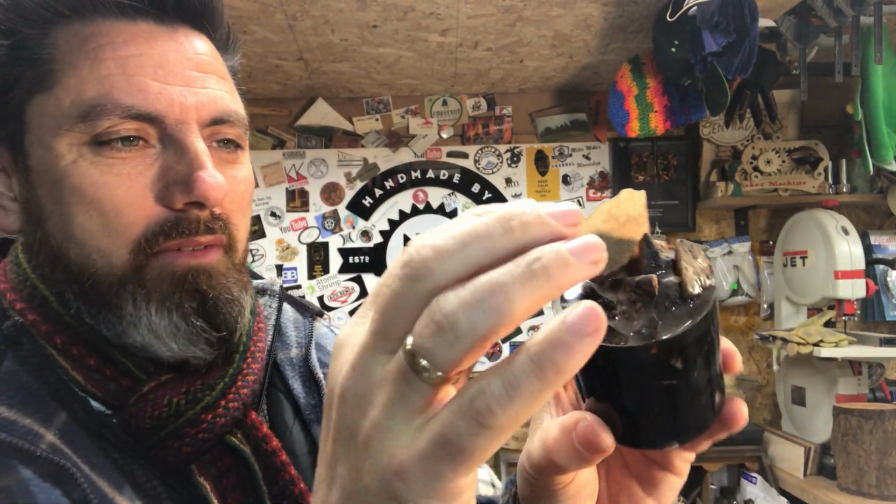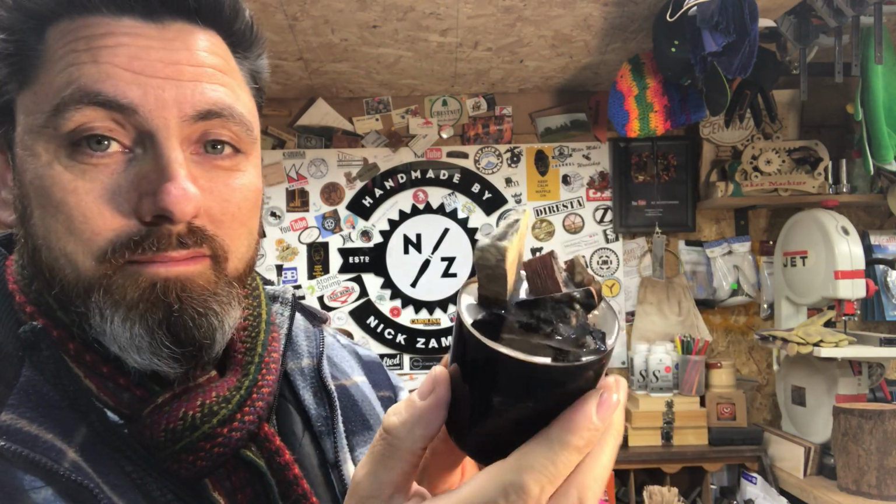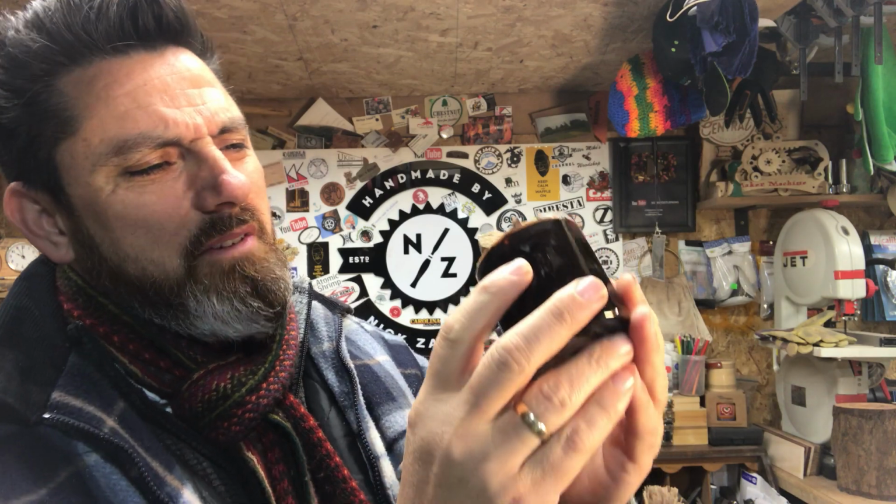I might even just leave the wood like that, just hanging out, just because it looks really weird. I might do that. And we could make a little pot out of that, but it'd be interesting to see what it kind of turns out like. Actually, I don't know how that would work, but we'll work on it. So there's that.